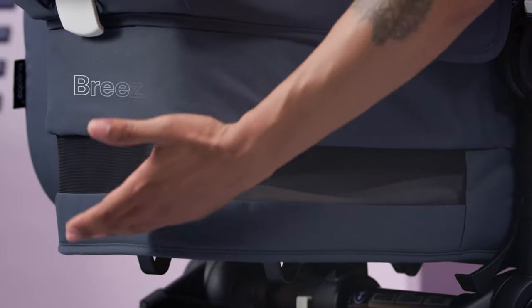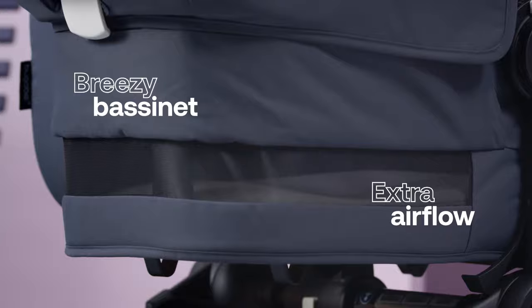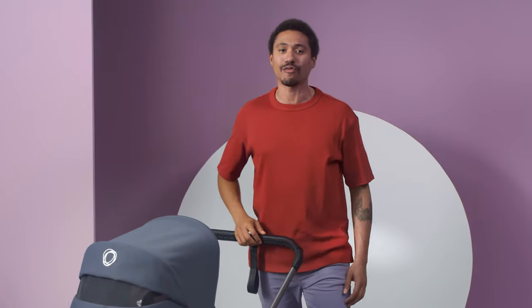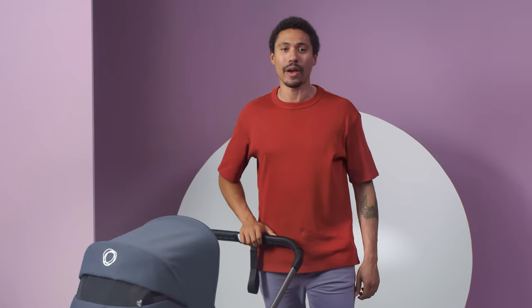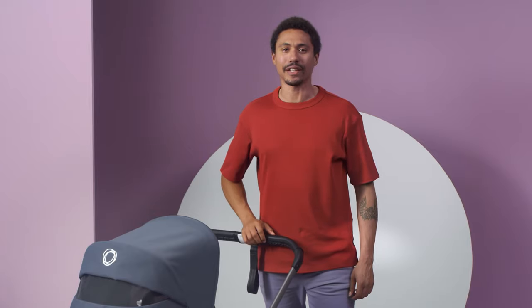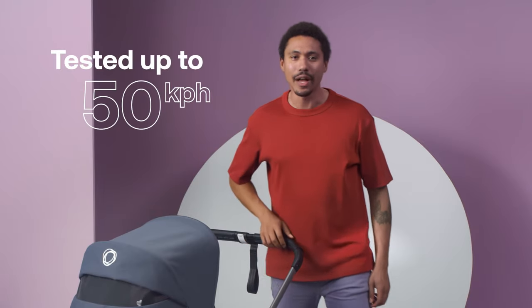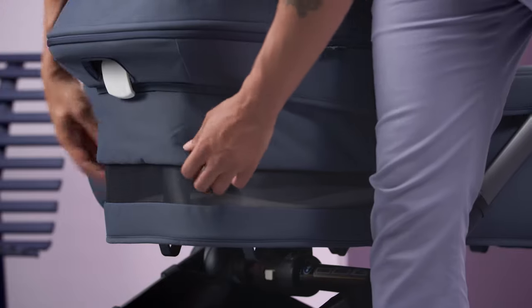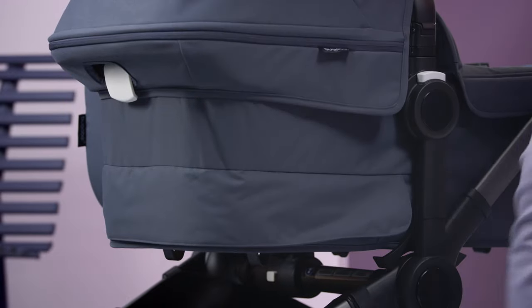This smart window is what makes the breezy bassinet so special. It helps with extra airflow, so it's easier for your baby to regulate their natural body temperature and keep themselves cool in warm weather. If you live in a colder climate, Bugaboo has planned for this. With rigorous testing of winds of up to 50 kilometers per hour, Bugaboo has made extra sure that the window closes firmly to block any cold draft from coming in.